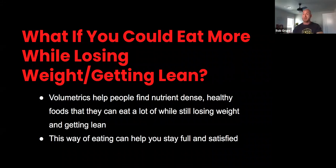So just a caveat for my people in here who are gainers. The opposite of this is also true. We can use more calorically dense foods if we don't want to eat more volume. So just know that for my gainers.